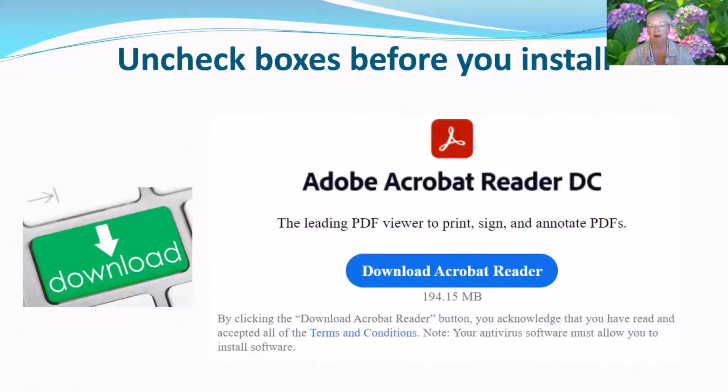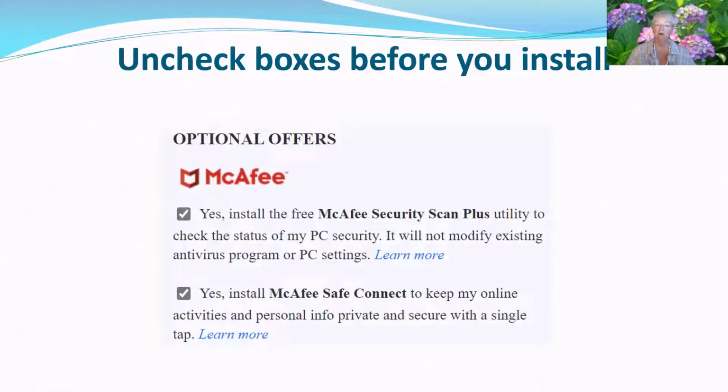Here's Adobe Acrobat Reader, something that I haven't used for about 20 years, but it's just an example. I thought I'd download it, and oh my, they wanted me to have the McAfee Security Scan Plus and Safe Connect too. If I wasn't paying attention and just moving right along, I would have gotten both of those. I unchecked the boxes and was a much happier camper.